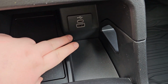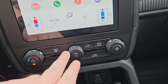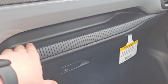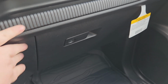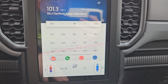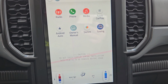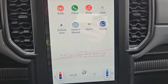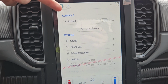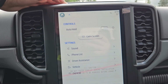We have storage with the USB and USB-C. You have your climate controls right here and here, volume, hazards, so on and so forth. We do got a nice storage right here with storage in the glove compartment as well. And looking at your main screen, you also have your climate controls right here. We have a radio, phone, media, Apple CarPlay, Android Auto, sketch, towing, so on and so forth. You also have your controls such as auto hold, comm screen, settings, so on and so forth.